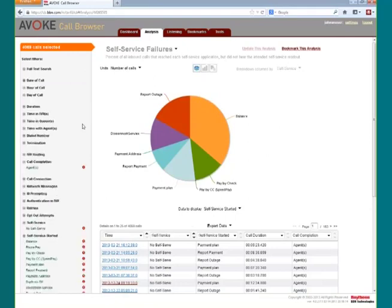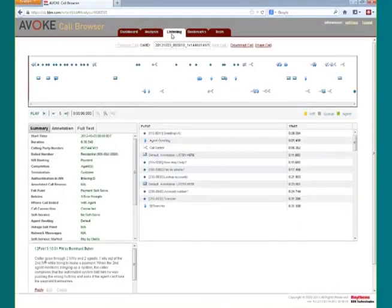This next question is dealing with third-party vendors. So if a call is transferred to a third-party vendor, for example, to make a payment, would that portion of the call be recorded also, even though it's outside of the company? Oh, definitely.